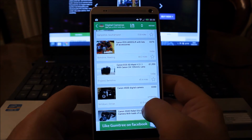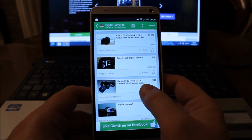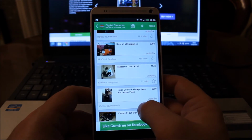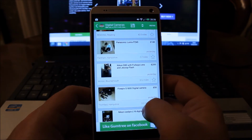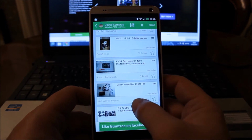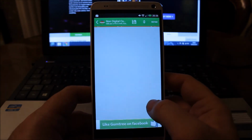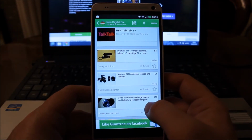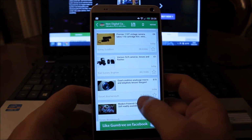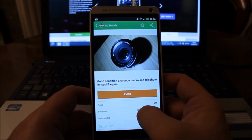You know, that's a fair price, isn't it? 5D Mark 2, a grand. 450, 250, yeah, that's too expensive. 350D, my old DSLR, 120. Sometimes it's worth looking in these cameras just to see what they come with, because sometimes the bits that people sell with them are actually worth more than the cameras themselves. Not much in there. Let's go to non-digital cameras or film cameras, see if there's anything here that we fancy. You can get some bargains here.